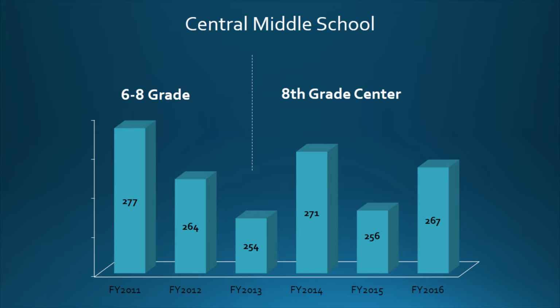This is the trend at Central Middle School before we went to grade level centers. Because the major part of our student population is in the West Elgin corridor, and the west side of our school district is established, every year we were losing student population at Central Middle School. What that meant is that every year teachers had to transfer to Prairie Knolls Middle School, and we were running a risk that we would no longer be able to supply the same type of programming and encore courses at Central Middle School that we could provide at Prairie Knolls Middle School. The 8th grade level center has provided stability for our middle school structure.